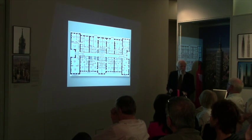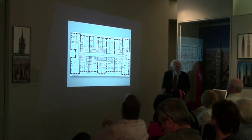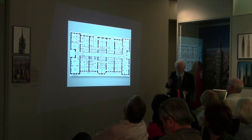Even as an apartment house, the Chelsea was something halfway between a hotel and what we now know as an apartment house. And perhaps that oddly hybrid character was what pushed its ultimate conversion to an ordinary hotel.